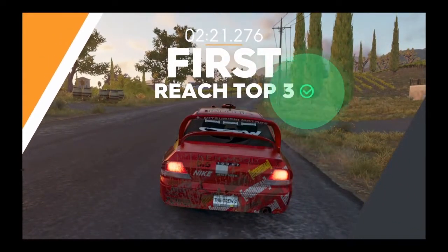So there you go, guys. There are all of the vehicles from the rally cross. Like I said, there are more vehicles coming soon.